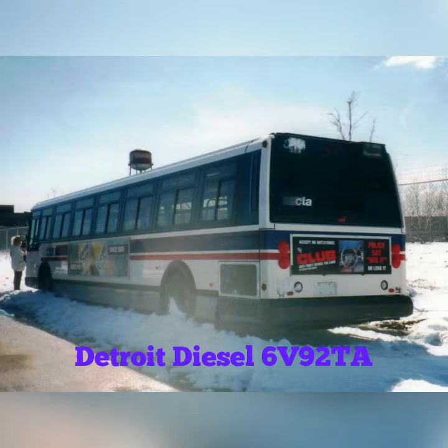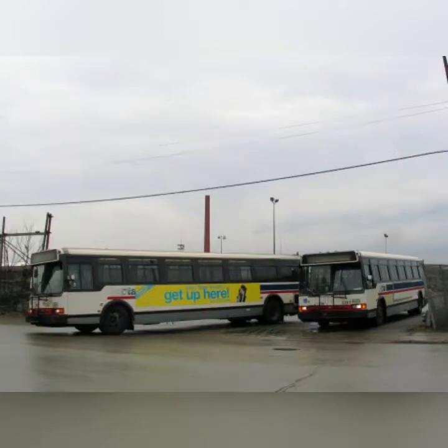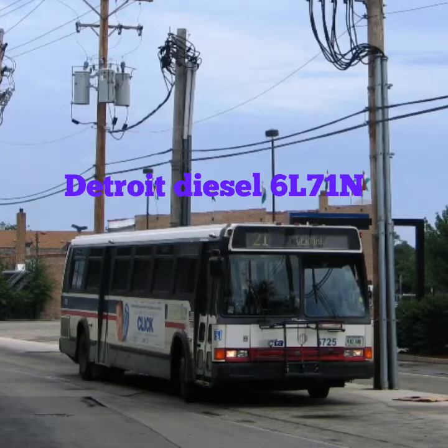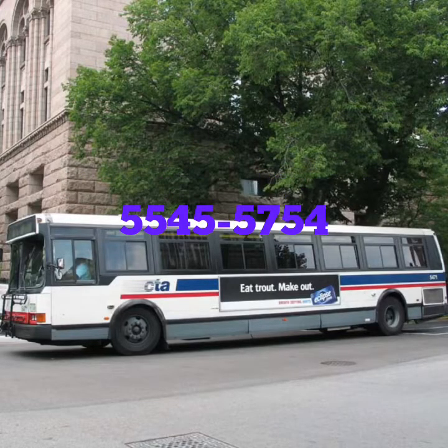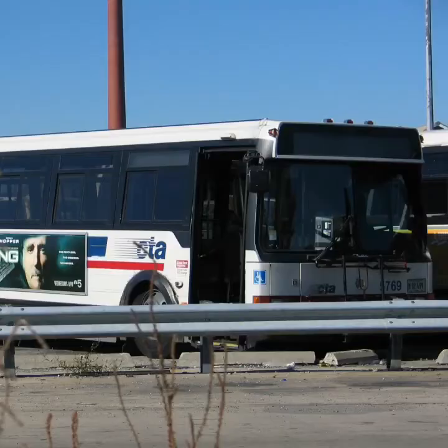This bus came with the Detroit Diesel 6V92 from 5300 to 5564, and from 5765 to 5769. The Detroit Diesel 6L71N is from 5545 to 5754. A Cummins L10 from 5745 to 5764.